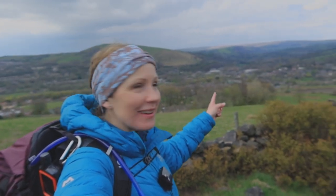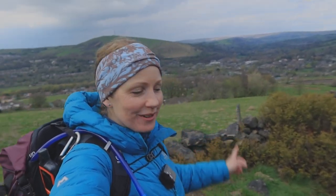Down now from the Trig Point back up there from Alphin Pike. So it was really nice to see that trig, and we are heading now over to Greenfield, which you can see here. So I thought I would start ending this video now while it's quiet and while you've still got a bit of nice scenery.